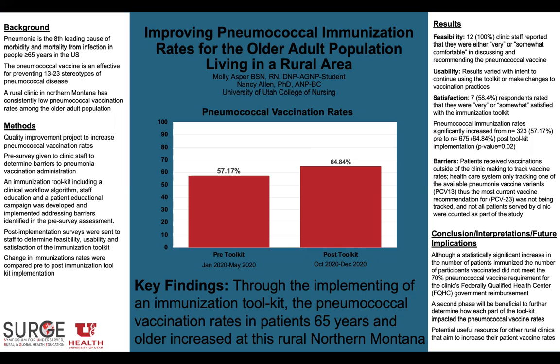Number two was staff education, which included an educational session at a staff meeting. Number three was patient education. This included patient reminder letters that were sent out along with educational posters placed in the patient rooms of the clinic.